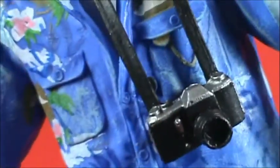There's his handkerchief that I saw in the game in his cargo pants. You can see that's probably from Harley. But I like the Hawaiian shirt. The camera looks really good. This is a solid figure.